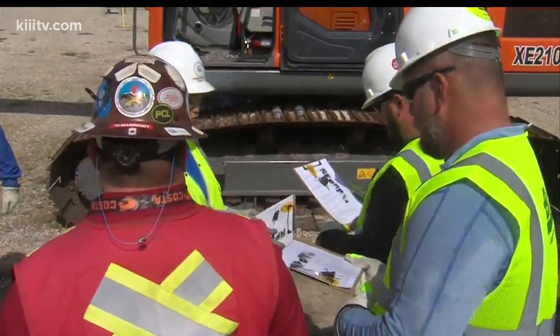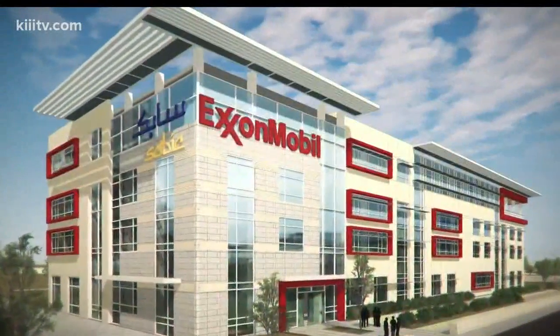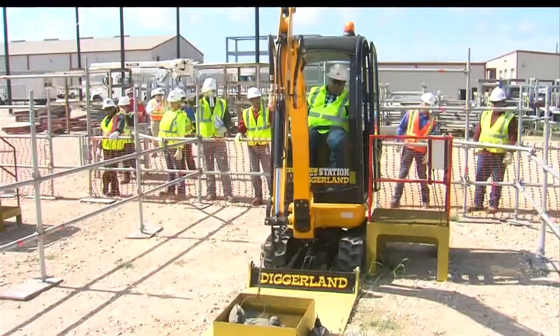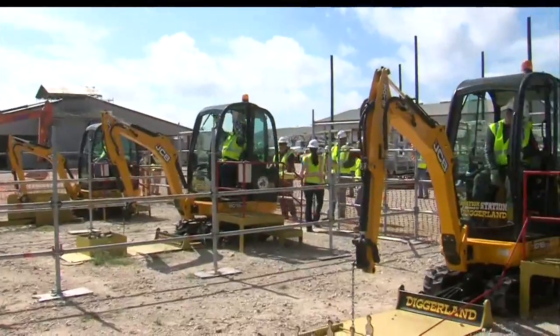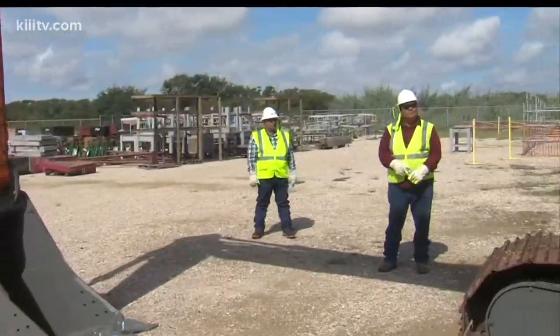Pirate, you have the first machine? These are some of the workers who will be constructing that $12 billion plastics plant. The site will be called Gulf Coast Growth Ventures and will be located off of Highway 181 near Portland. But before work gets underway, the crews are learning vital safety skills, from knowing hazards to look out for, to recognizing blind spots using this large excavator.